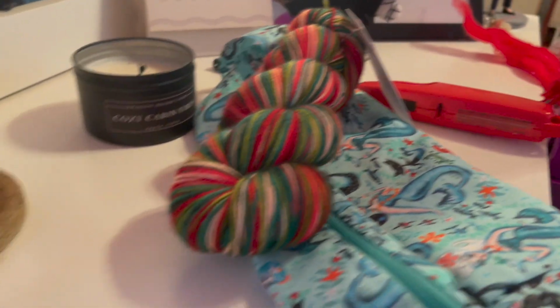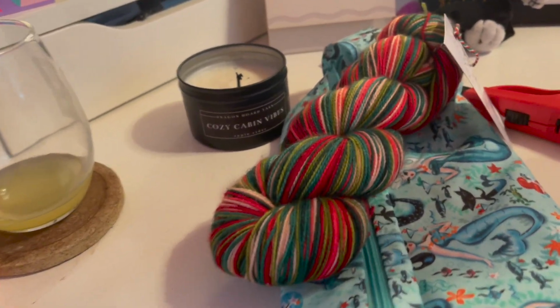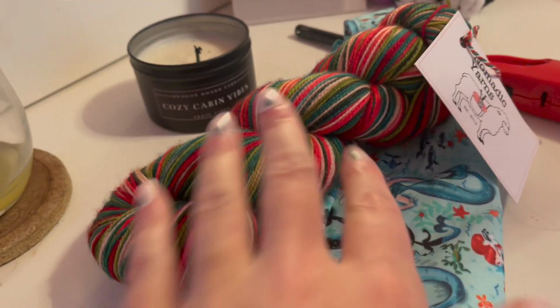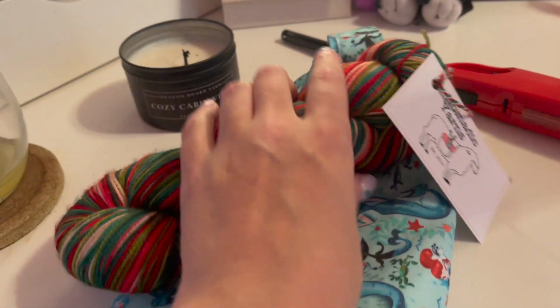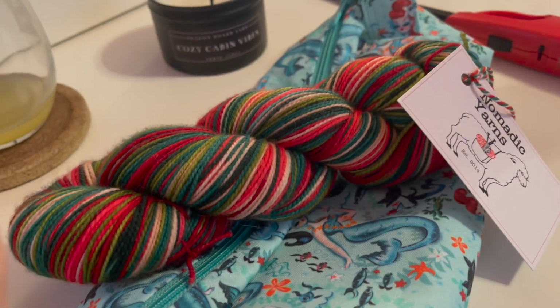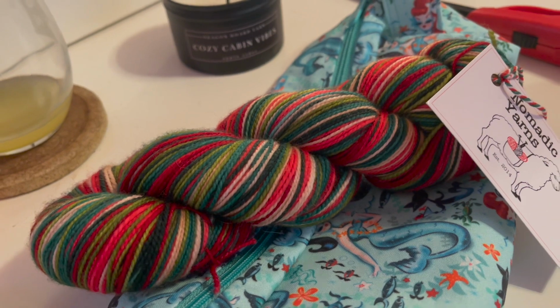While we are here and I'm cleaning off my desk and finishing my mimosa, I bought some stuff to show you because clearly I needed more. If you asked me if I needed more yarn, all of my answers would be wrong. So we're just gonna go with it.